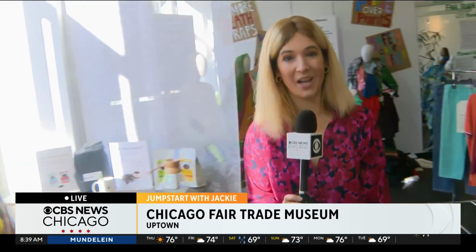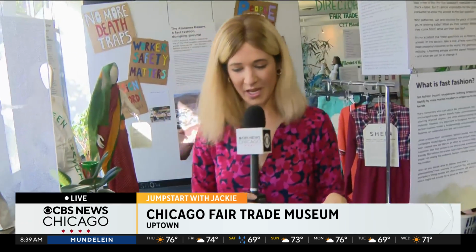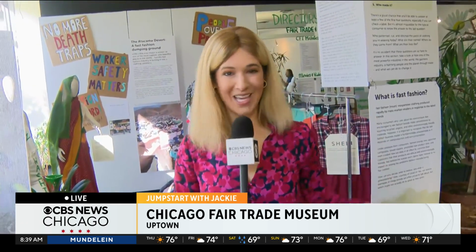Beautiful design, illustrating a really important point because more than 60% of the clothing that we're buying and wearing today is made from plastic, so that's not great. Dana, we can learn a lot out here at the Chicago Fair Trade Museum. We're going to be talking a little bit more about fast fashion coming up next hour.